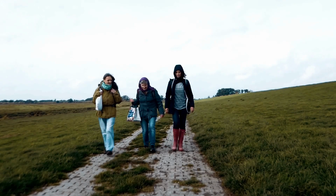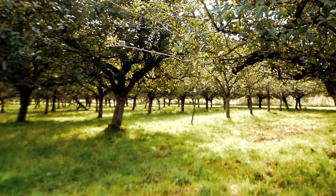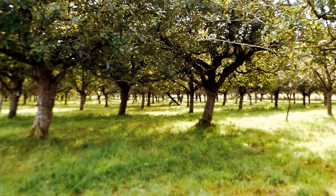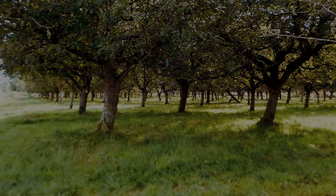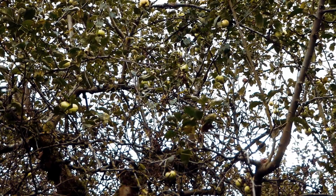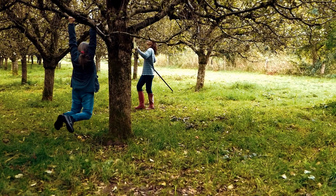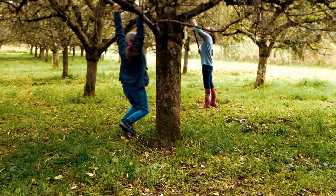So here we go again, Marianne and Sylvia and I, to this beautiful paradise full of apples. It's already quite late, it's October, but there are some apple trees that are ready now or even later in November. Yeah, and you can also swing on the trees.